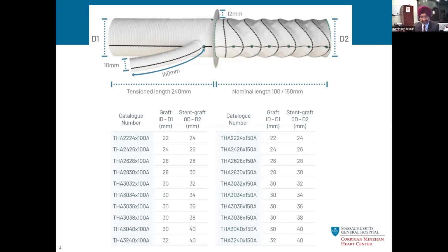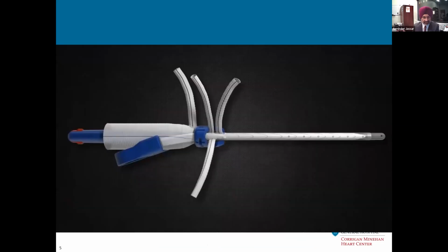Similar graft to stent graft combinations are available without the plexus branching system. This is for folks who either prefer to do the arch vessels as an island, or folks who use the Spielvogel technique and use a separate graft, which can then be anastomosed to the stent graft. But the surgical graft and the stent graft diameters are in the same combination.